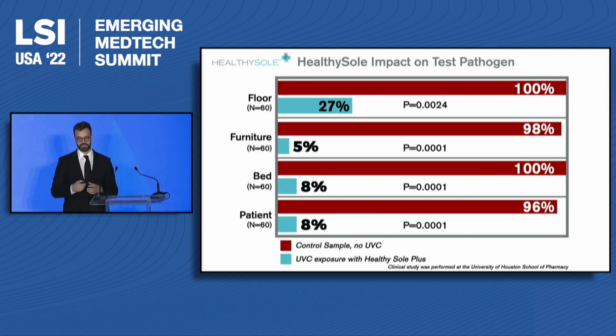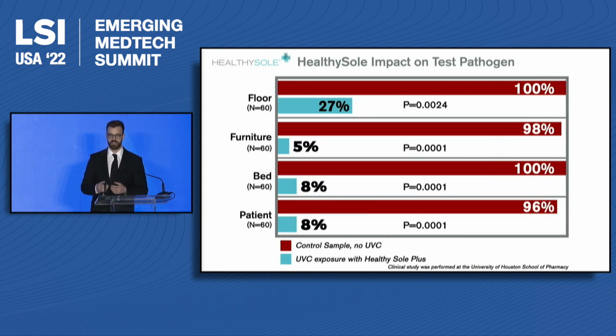You'll see here a study that we did with the University of Houston School of Pharmacy. We spiked a DNA-tagged strain of E. coli on the sole of shoes. We then moved through a mock hospital room as if we were a medical care professional and tested each of these surfaces. They did hundreds of swabs on the floor, the furniture, the bed, and the patient. You'll see that 100% of those swabs came back positive for E. coli. 98% on the furniture a family would sit on. 96% of the swabs on the patient came positive for that strain of E. coli.